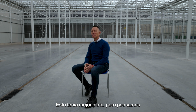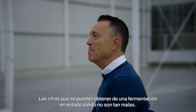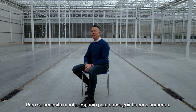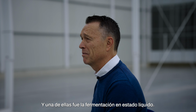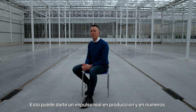Yeah, it looked better, but still we were thinking if this is the way to upscale the production, we need higher numbers. The numbers that you can get from a solid state fermentation are not that bad. They're better than producing on insects. But you needed a huge space to get good numbers, and it was very labor intensive. So we were looking for different manners to produce nematodes. And one of them is liquid state fermentation. And that can give you a real boost in production and in numbers.